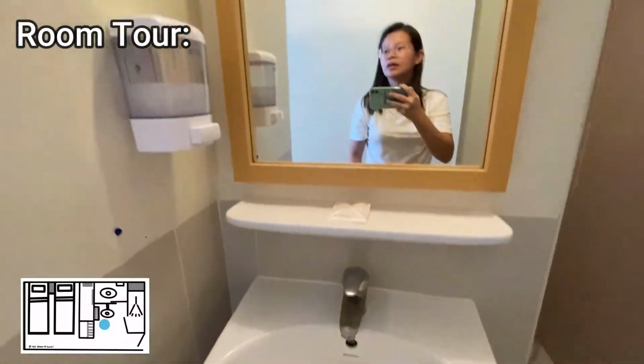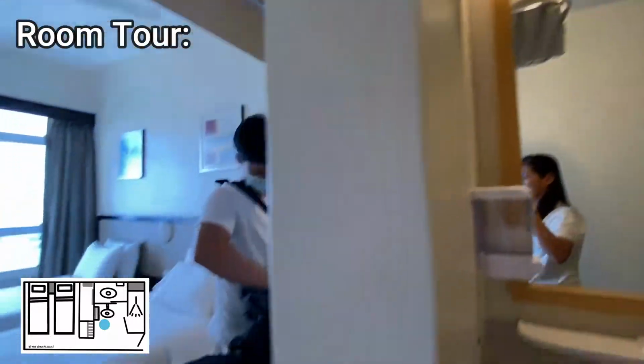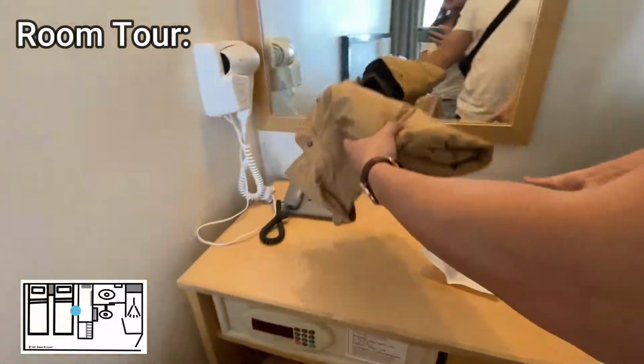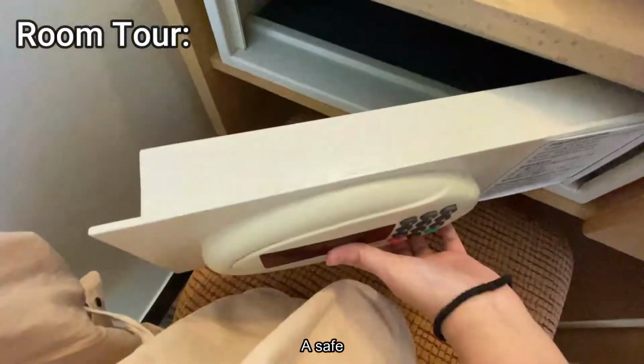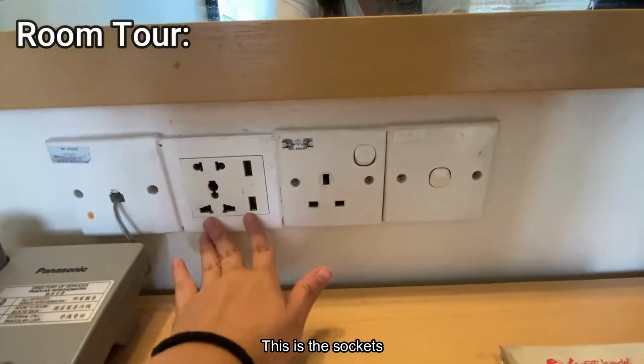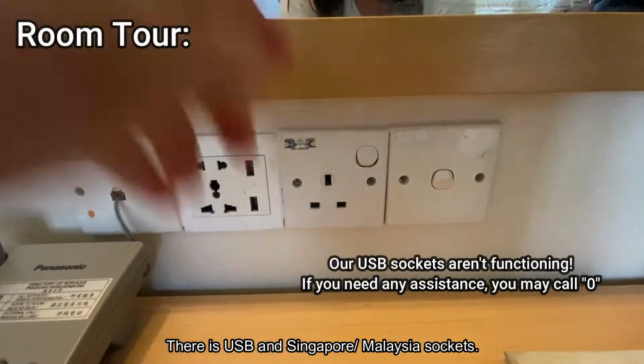Basin. Towel. And then there are hangers. Hair dryer. A safe. Tissue paper. These are the sockets. There is USB and also Singapore Malaysia socket.